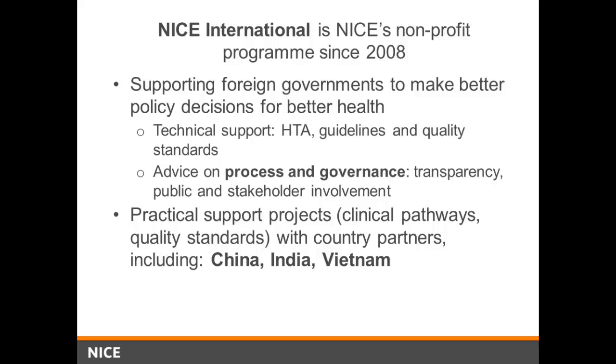Very important to note that our work is not only about providing technical support, but we also support countries in establishing the process and the governance mechanisms that are really essential and really what makes NICE work in the UK so well respected and trusted and robust. And through working with policymakers and clinicians on the ground, we hope to be able to build institutional and technical capacity so that the country is able to use evidence to make better decisions for the health system.